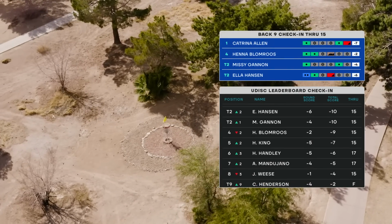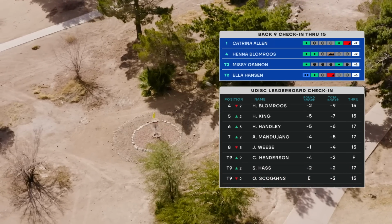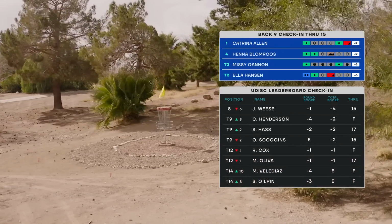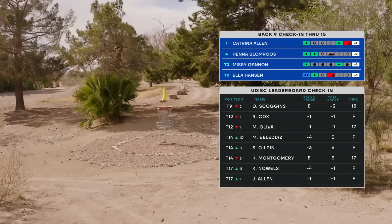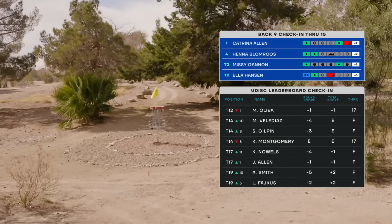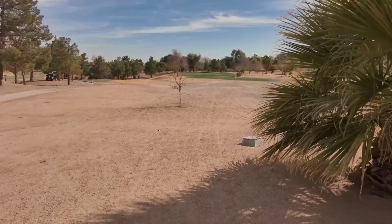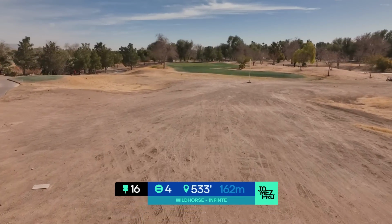Catrina with a 10-stroke advantage over Ella and Missy. Unreal. Yeah, Henna one behind them. Our lead card ladies hanging in there strong. Haley King, Holland Hanley, Alexis Mandujano, Jessica Weiss kind of screaming up the leaderboard. Caroline Henderson as well. Rebecca Cox and Maria Oliva just barely outside that top 10 position. Still a lot of people under par. Everyone's staying super solid, even though the wind starts to pick up here a little bit on the back nine.